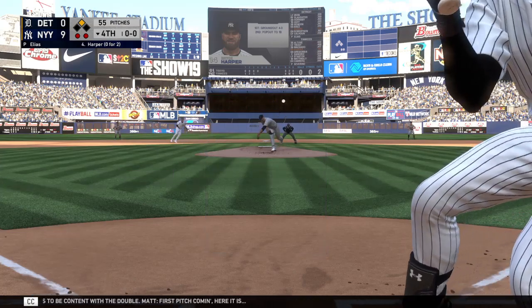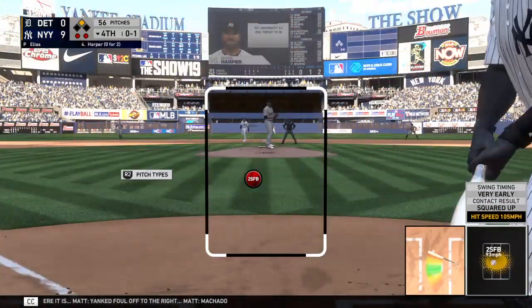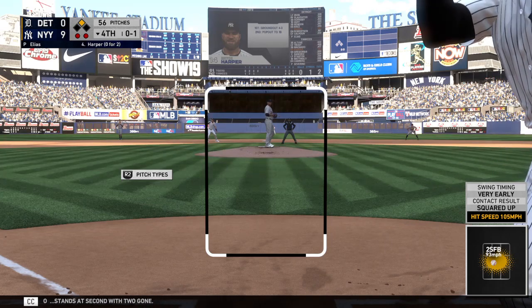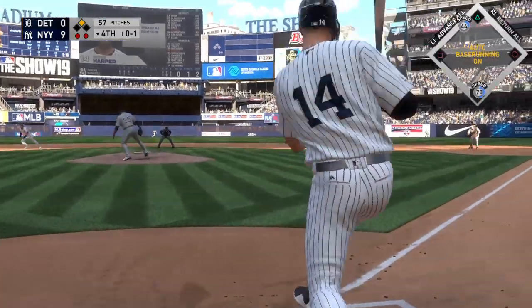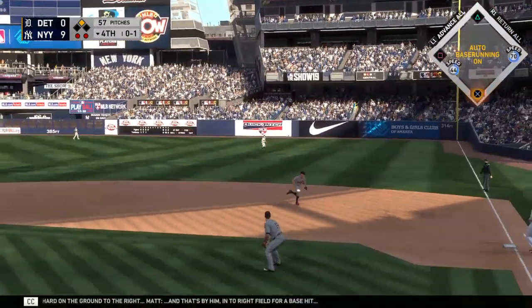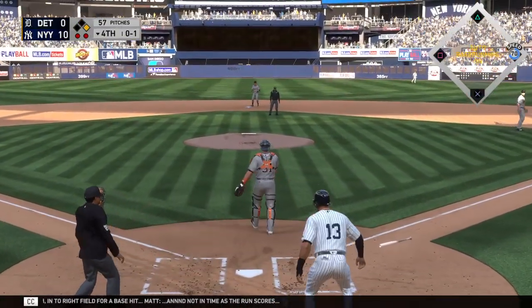First pitch coming. Here it is. Yank fouled off to the right. Machado stands at second with two gone. Hit hard on the ground to the right, and that's by him into right field for a base hit. And not in time as the run scores.